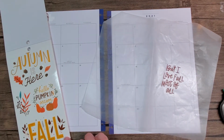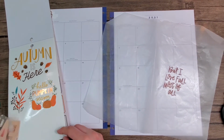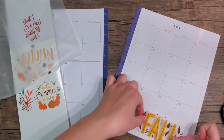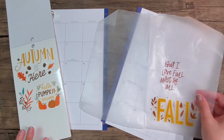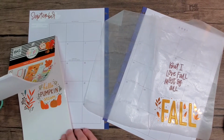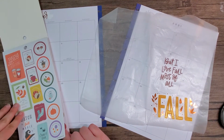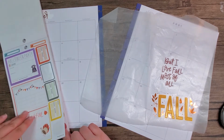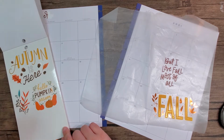I did see this fall sticker, and I do like this one a lot. The only problem, well, I guess, no, it's not a problem. That'll actually fit perfectly right there. So we'll use that one. So it looks like we're going to bring in some yellow. I love this little sweater. But I don't need so many things that say fall, I don't guess.